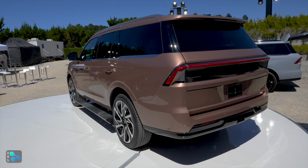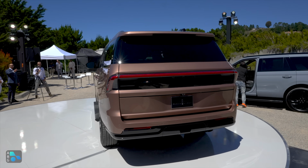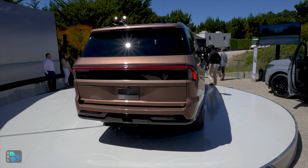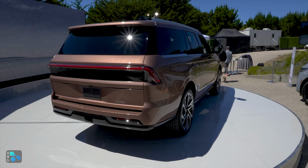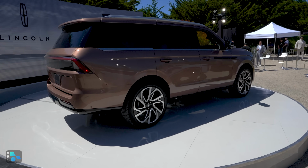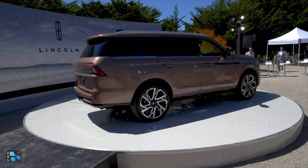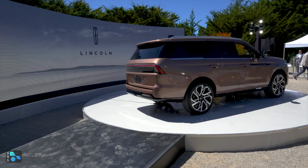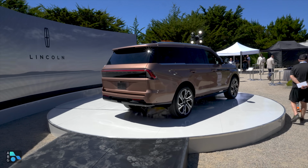Now dimensionally, the Navigator is about the same size as the one that it replaces. You can still get the extended wheelbase version if you're interested in one, and that still remains a point of differentiation between the Navigator and something like the Infiniti QX80, which is also new for this year, but again, very similar to the competition from Cadillac or from Jeep with the Wagoneer, because those come also in extended wheelbase format.